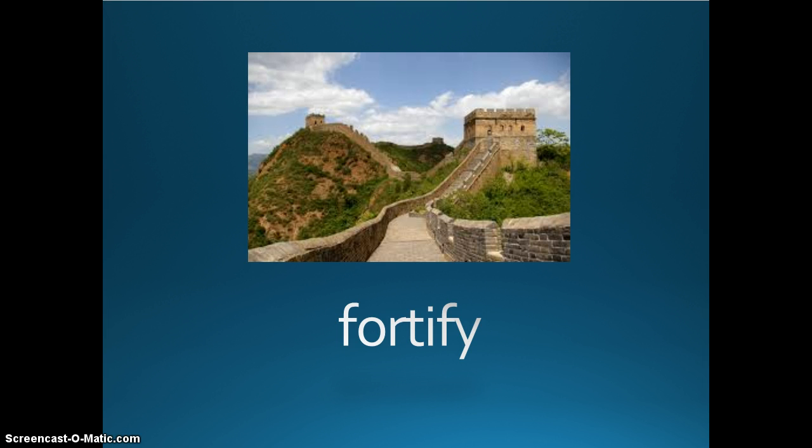I chose a picture here of the Great Wall of China. You have to imagine that it started with one brick, and it got fortified bigger and better and longer and further along as the years went on. Okay, so anything can be strengthened or built up.